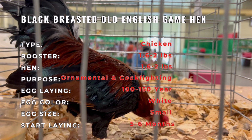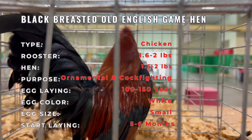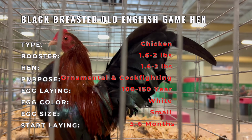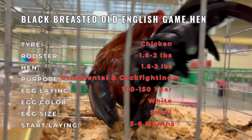Black-breasted Old English game hens are small and compact birds known for their elegant and refined appearance. They come in many colors and they have a striking black breast or neck, contrasting usually with a white or cream colored body. Their personalities are known for being alert and spirited.